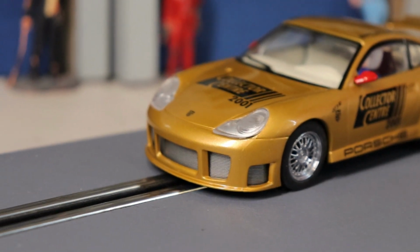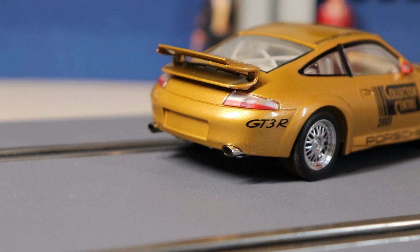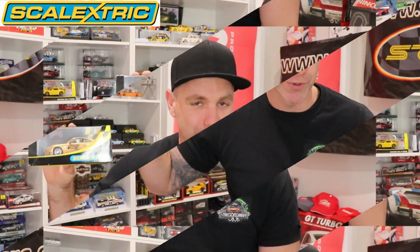It has been around my track. I would not race this. It is a collector's edition, but I was really happy to find it. Now, the box art itself, I don't mind this era of box art, but the car inside looks really, really good. So let's finish on a high note. Scalextric, it's not retro this time, but it is a beautiful gold Porsche.